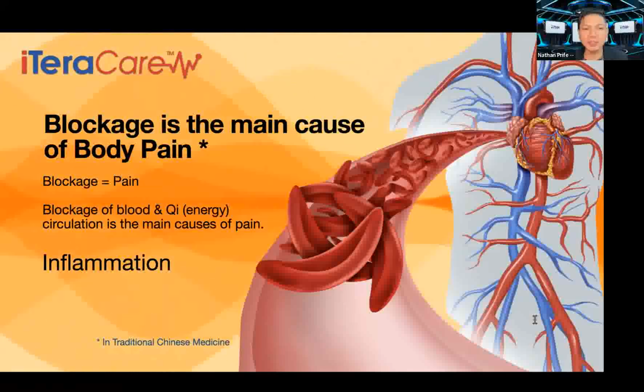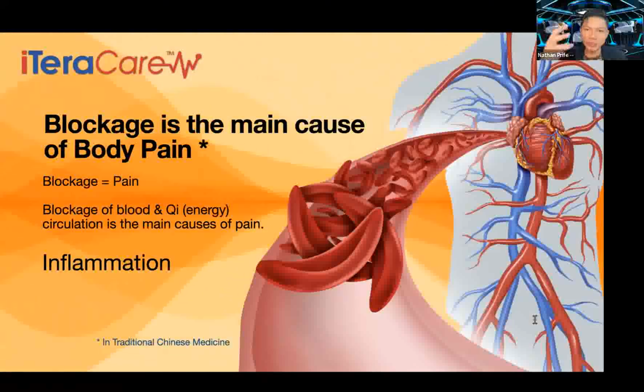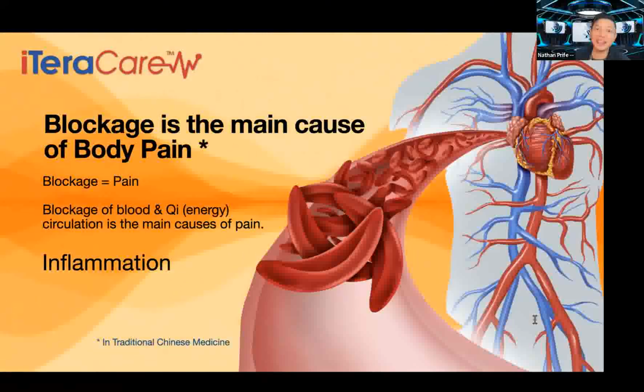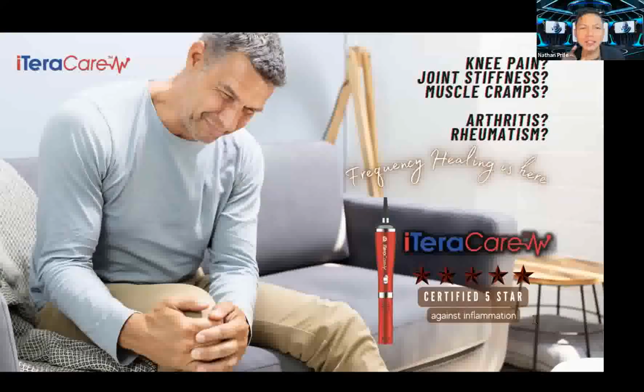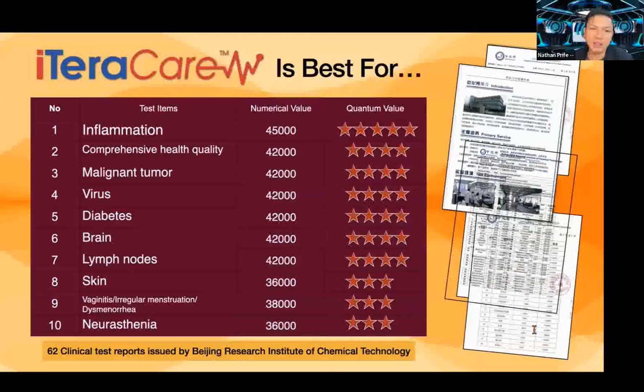What is blockage? It's a blockage of the flow of blood and qi, or the energy. The circulation of that area in the physical body where there's pain is low or weak. That's why there is pain, there is blockage or inflammation. And the iTeraCare is certified 5-star against inflammation. 5-star, lima. 5 means lima. 5-star means top 1 against inflammation.